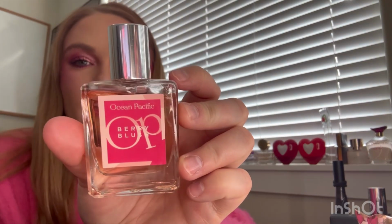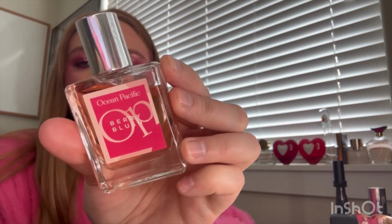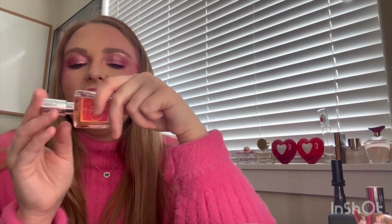Next, let's do a little fruity one. So let's do this one. This is from Ocean Pacific. This is Berry Blush. Now this actually does have a note of rose in it, but more importantly, it has red berries in it, which could mean, you know, raspberries, strawberries. I will say raspberries are used more often in perfume than strawberries, but I love a strawberry note in a perfume. I also love raspberry.